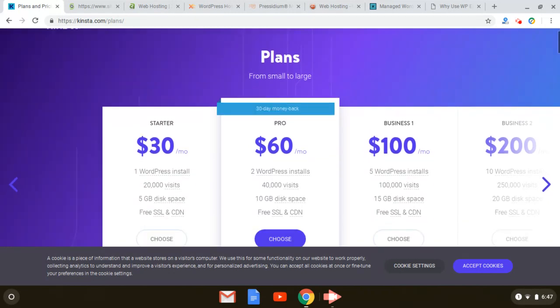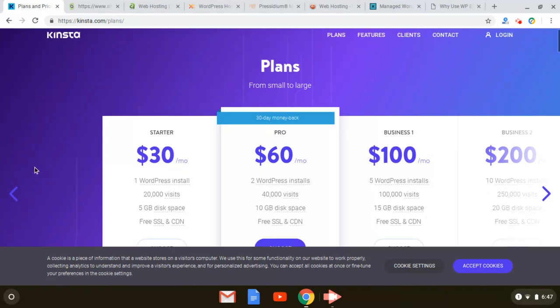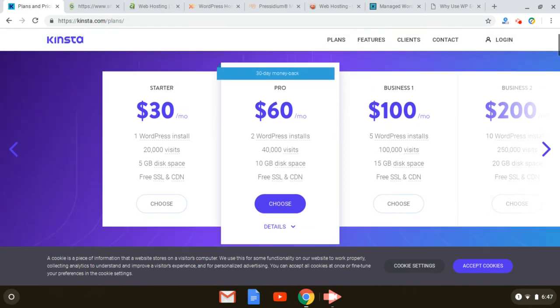So with Kinsta, I think that Kinsta has something for everybody, whether you're a total beginner and you want to use managed hosting, or if you're somebody who's experienced or already has a high volume of traffic coming to your website and you just want to migrate from WP Engine over to Kinsta, there are some other tiers that you can look at.